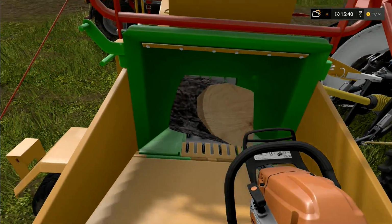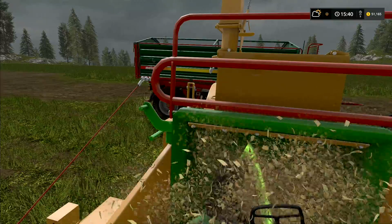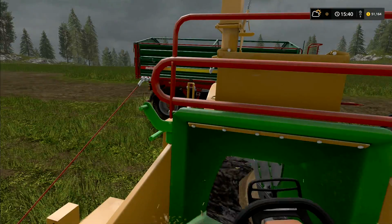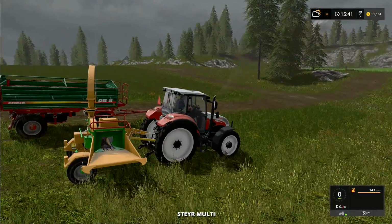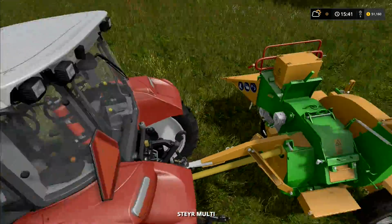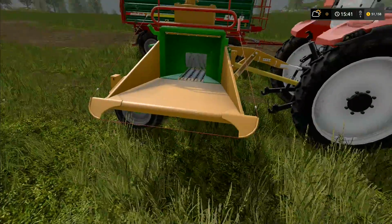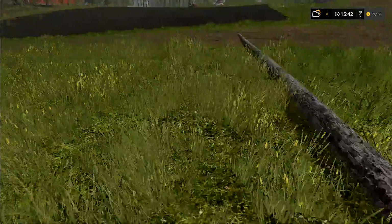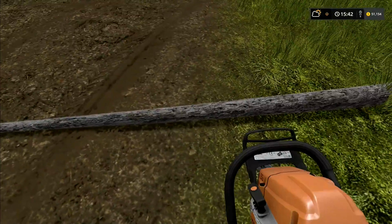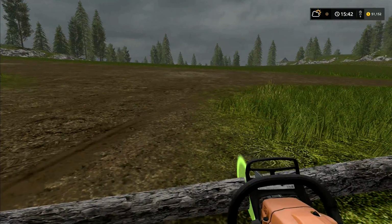Now this is what the health and safety man really likes to see, is you standing on the infeed to a wood chipper using a chainsaw on it. Brilliant. Okay, right, Mr. Health and Safety Man. I don't think you're going to like the way that I operate. Oh, right, that one's gone in now. So it does look like the bigger logs aren't actually going to fit. So let's chop one from this end and see what that does. Let's cut that one there.